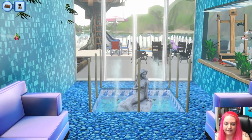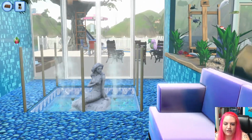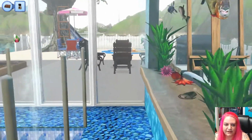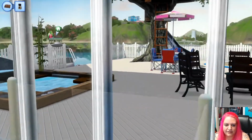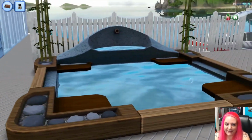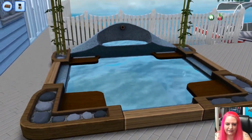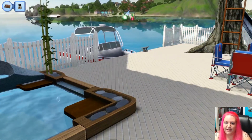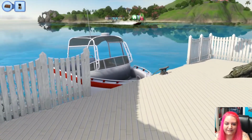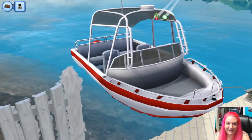All right, so here we are back downstairs, and again, this is that gorgeous mermaid statue. We kind of have to go around this fountain, and there are these double doors right here. Oh my gosh, there's a hot tub. I didn't even know this was back here. And again, it is my favorite hot tub. I love this one with the rocks on it. It looks very spa-like, very relaxing and soothing. And then, oh, there's a boat across the way, just jetting by. But here's our personal boat right here, which is so awesome.